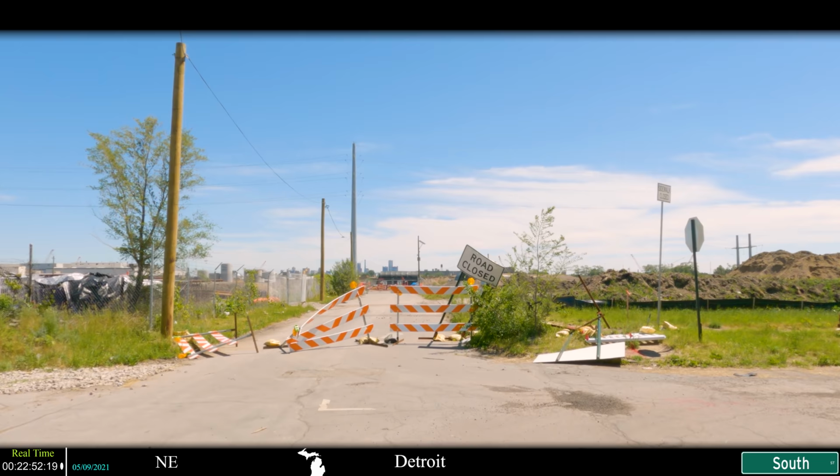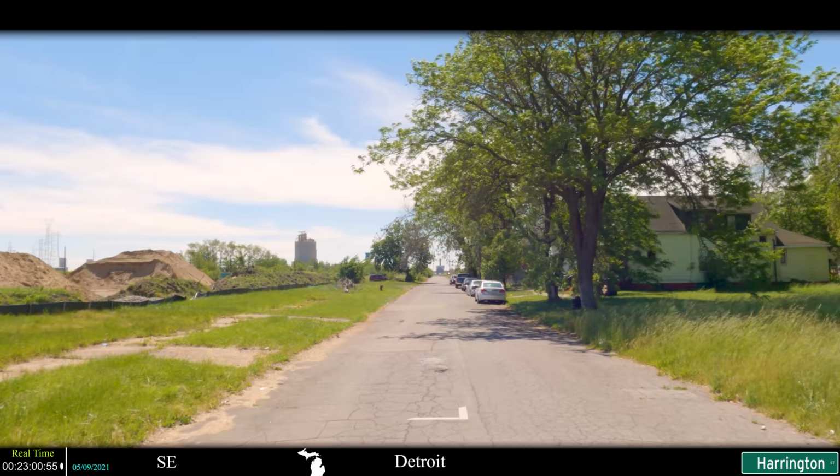All in all, it was 5 miles of city-owned streets and 36 city-owned parcels of land within the Delray neighborhood that were purchased in order to build this project.